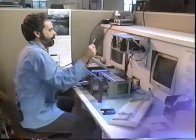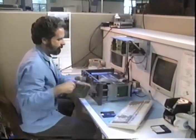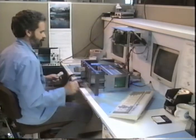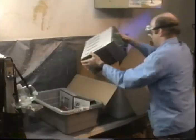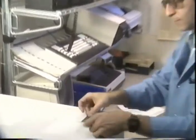Once the boards check out, an operator assembles a complete system and tests it according to the customer's specific order. The system is then carefully packaged for shipment. Prolog's service and commitment to our customers doesn't end at the shipping dock. Prolog's computer network stores every detail of your system, even if it's been years since the original order.